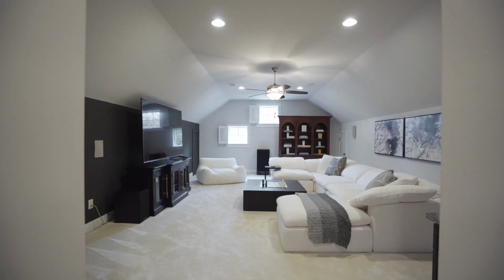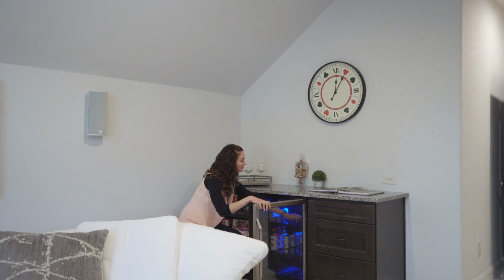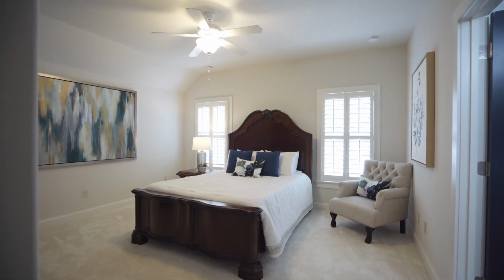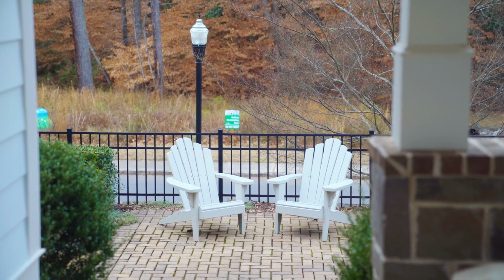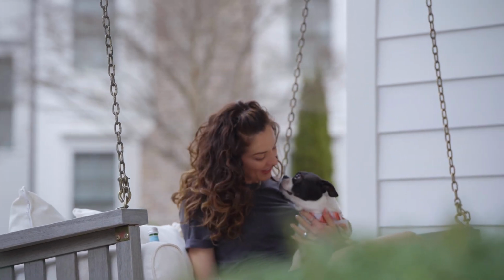space. Journey upstairs and find your very own media room, fully outfitted with embedded speakers and a wine refrigerator. This model home provides easy and comprehensive livability. Views to your protected green space and wildlife refuge can be enjoyed from your rocking chair front porch.